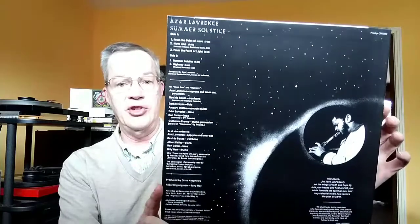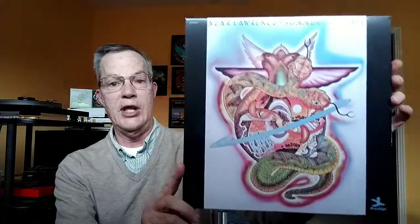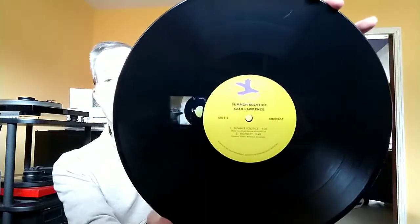This is not free jazz at all. This is, yeah, spiritual jazz. Very nice. Really like this one. Both of these Azar Lawrence albums I've gotten this year, I really like a lot. So I'll be listening to those quite a bit. This one comes on this. I suppose this looks like the original Prestige label. Yeah. So yeah, Azar Lawrence.